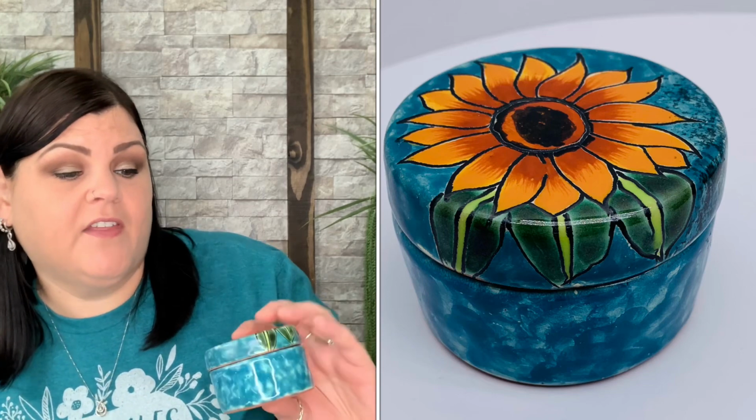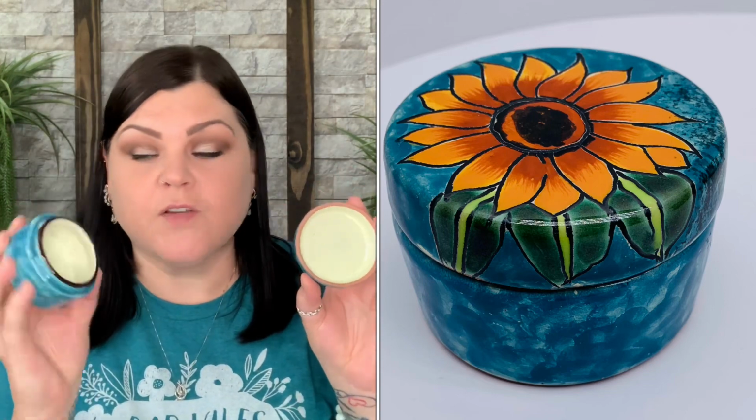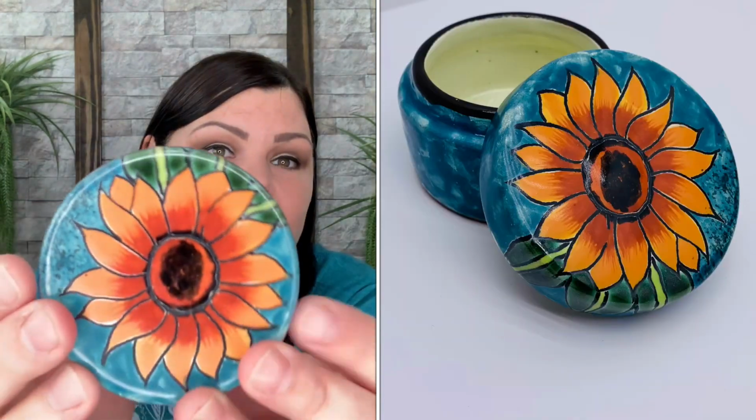I love this color too, like that blue is super pretty. You can use these for anything. You can use them as a trinket dish, a jewelry dish. You can put crystals in it. You can put potpourri in it, any little things, or just let it sit out and just look pretty like it does. And you have this really nice handcrafted, hand-painted jar for anything.